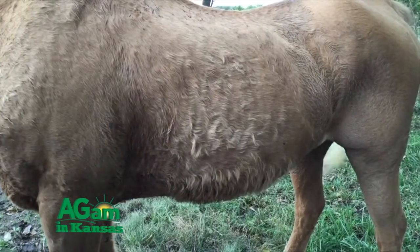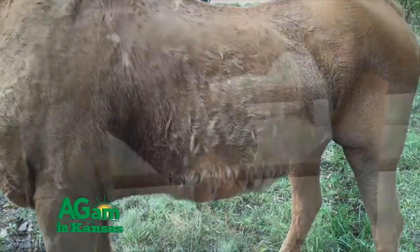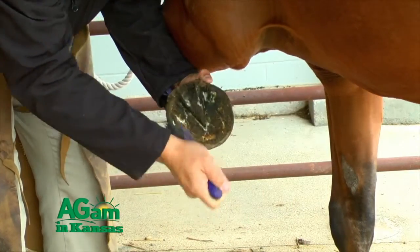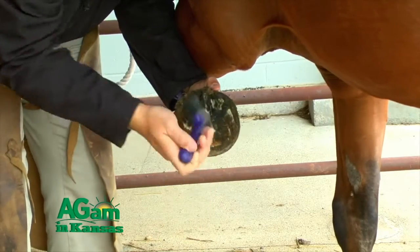Now for testing, we can do multiple things. One is blood tests, and they can be done at different times of the year. But during the September or fall time frame, it's not the best time to test for the disease. Sometimes we treat based on clinical signs. Have a longer hair coat, maybe they're sore on their front feet because they can founder with Cushing's disease. So based on symptoms, sometimes we treat.